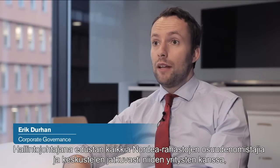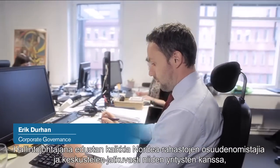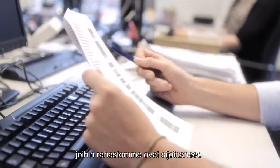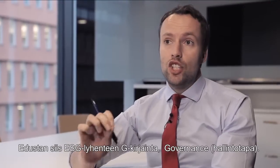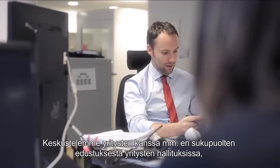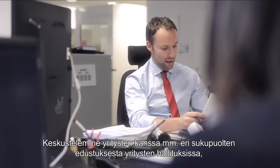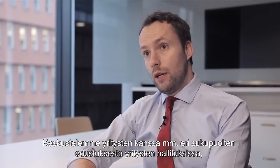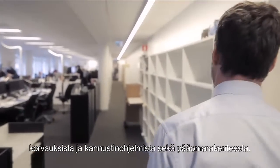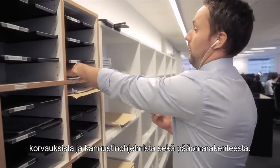As the head of corporate governance, I am responsible to represent everyone that owns a Nordea fund in our continuous dialogue with the companies they own collectively through our funds. This is the G for governance in ESG. One way to do this is to have a continual dialogue with the companies on a broad range of subjects, like gender diversity on boards, remuneration and incentive programs, or capital structure.